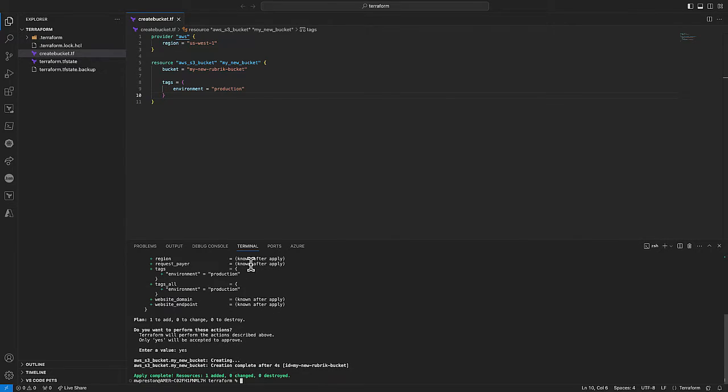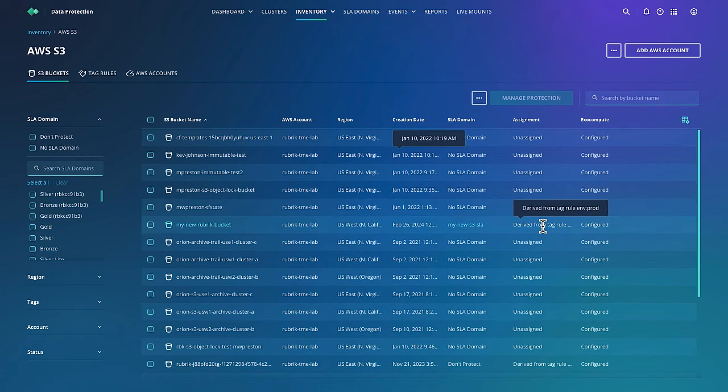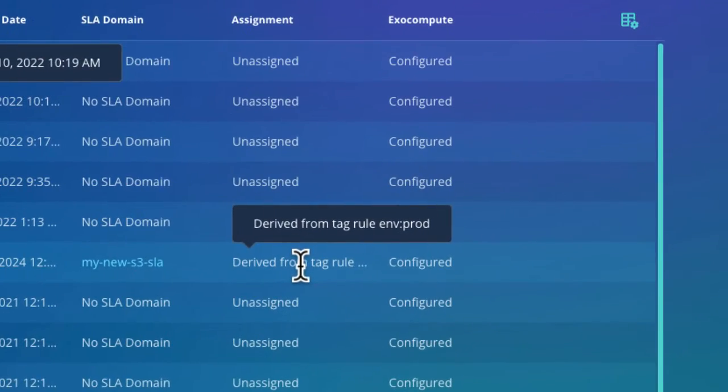Secondly, tag rules support multiple accounts. We have a lot of customers that have multiple AWS accounts that are managed by various people and departments. While the environments all differ, they do ensure that a common tagging strategy is applied to them all. Tag rules allow Rubrik to rein in some of these inconsistencies and automatically protect their data no matter which account it lies in.